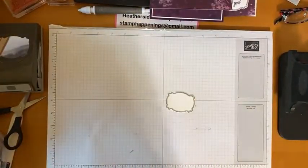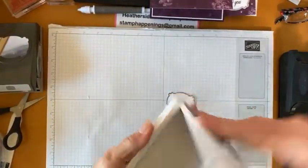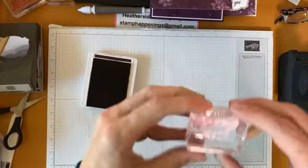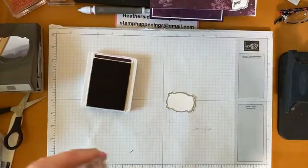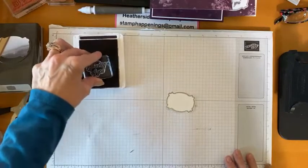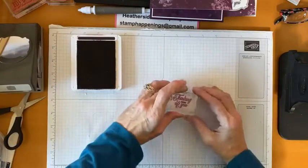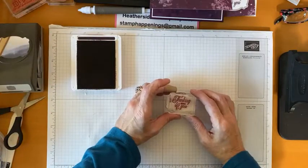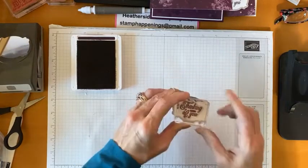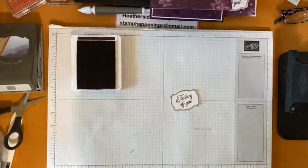Now I'm going to take my Blackberry Bliss ink, and I'm just going to stamp Thinking of You on the inside. It's a really pretty font. You know what? I'm still going to do that. I was thinking about changing the sentiment, but I'll just do this again. There we go. Even got it straight. How exciting is that?